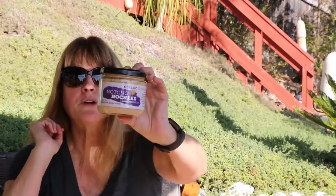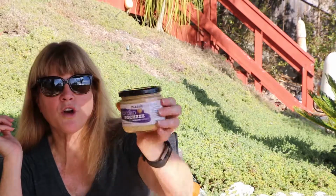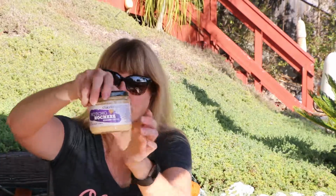And what have we here? Nacho, no cheese, cheese dip. Gluten-free, soy-free, dairy-free, and GMO-free. It's an almond spread. Yes, that looks amazing. Let's see here. Water, almond flour, fresh red bell pepper, nutritional yeast. Some really good ingredients here. Yep. So, nacho, no cheese. I love that. Love that name.